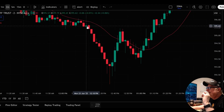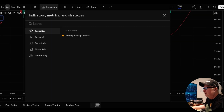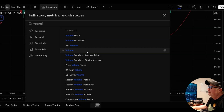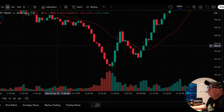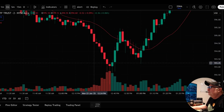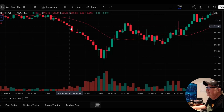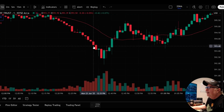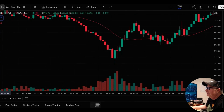And then when I see this, I'm doing two things. One, I'm going to put volume on my chart, right? I don't usually have volume on my chart. I'm going to put volume on as a first thing. The second thing I'm going to do is drop down to a 1 minute time frame. So here we are on the 1 minute. This is the exact same thing we saw on the 2 minute, right? This rapid decline lower. What I'm looking for is a spike in volume, which you can easily see here, right?